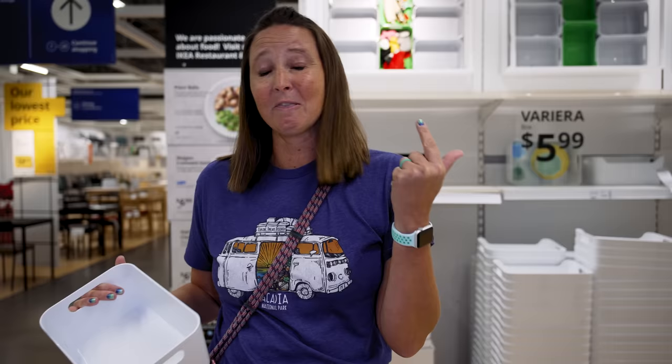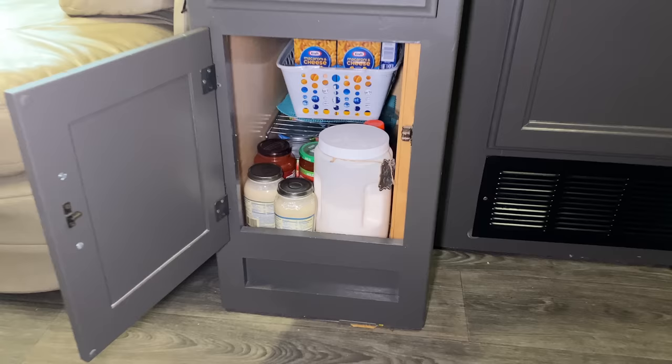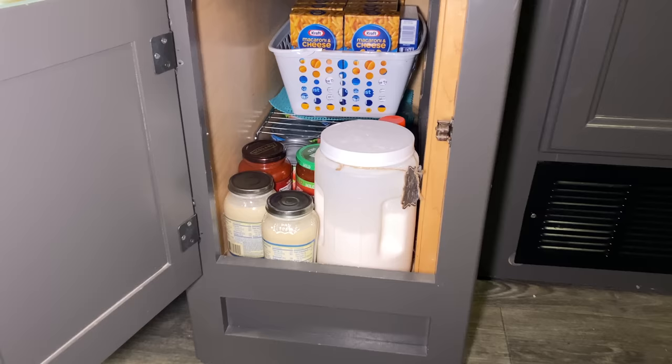It keeps things from moving around, especially on travel days, but it also helps to keep things organized because I like to use these in our pantry area. Pull them out, you can see what's there. Put it back, just helps keep things nice and organized.